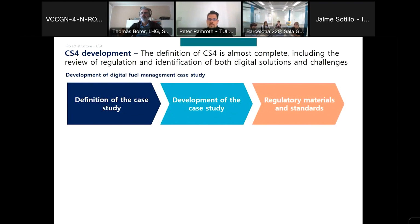How will we approach this problem? A very typical research project. A first phase where we will define the case study, basically a hard work on literature review to understand the state of the art and the key limitations and challenges that we want to face. Then the development of the pure case study, where we will investigate the different options that we have, with an impact assessment on those, etc. And finally, the review and this link with the regulatory materials and their standards. So which of these actions can take place on the regulatory side or the standards to foster this implementation of solutions.